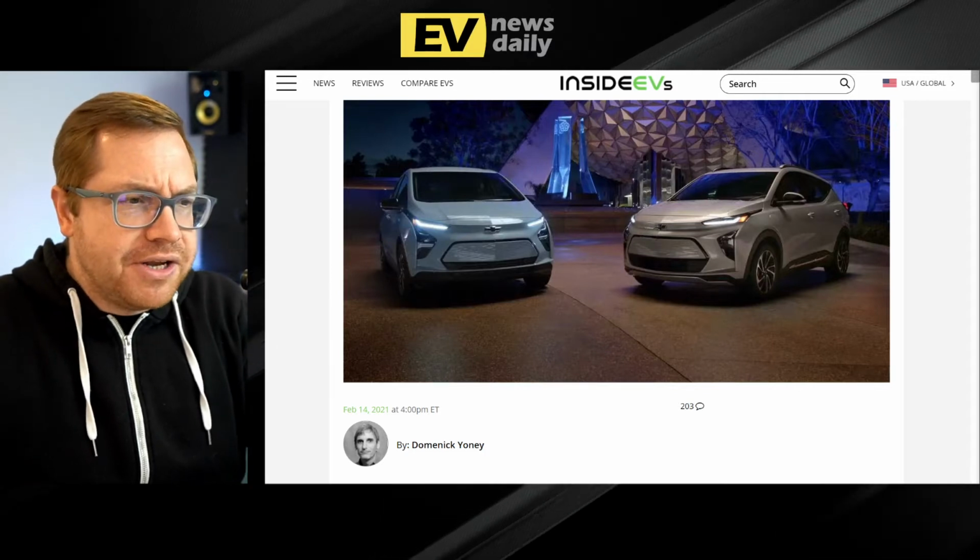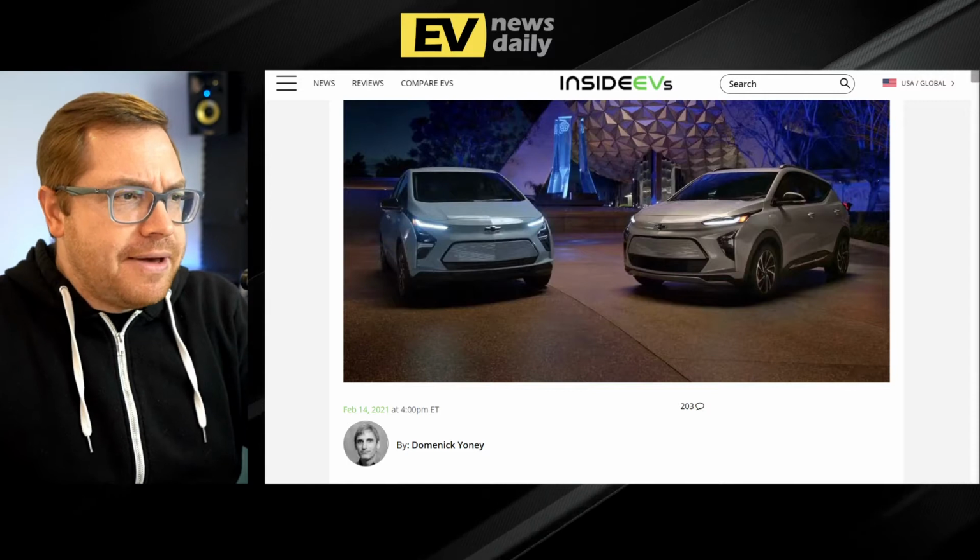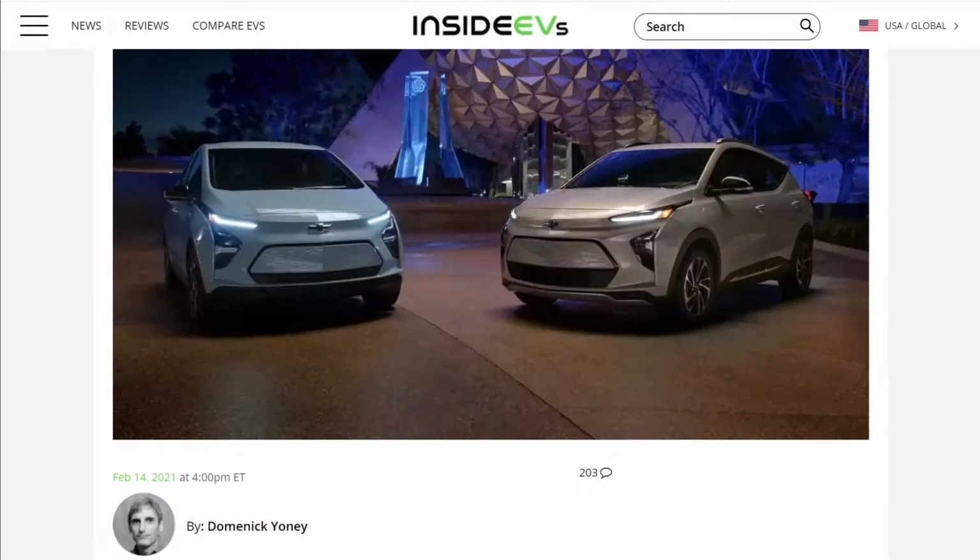The newly refreshed and improved Bolt has an MSRP $5,000 lower than 2021, says Dominic Yoni at Inside EVs. It's $32,000, including destination. Yeah, that's really good for a 250-mile plus EV. The Bolt EUV has a price tag of $34,000.